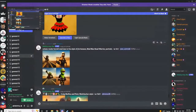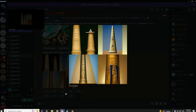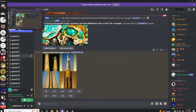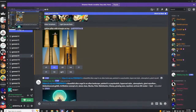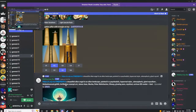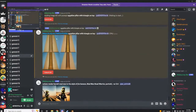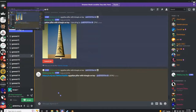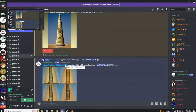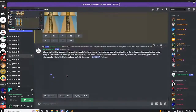Okay, awesome. I found it. Okay, we can go with this one. So basically I can upscale it. I'm gonna upscale the second one, and actually I want variations of the third one. So with this process, just by giving variations, you can literally get the perfect thing that you imagine. A pillar is pretty simple, we can find it on the internet, but I have found concepts for alien vases, something so original, like I couldn't even think about it.